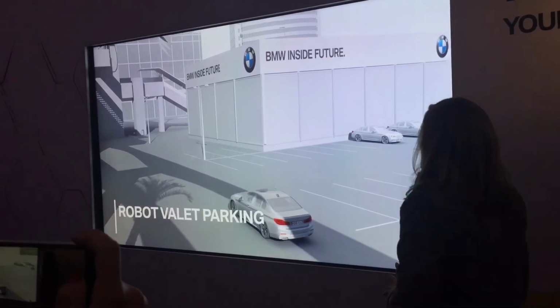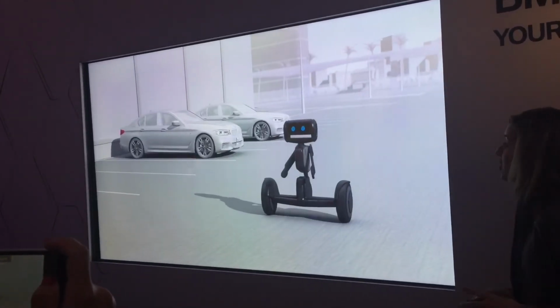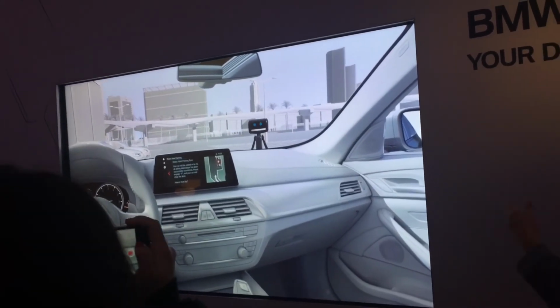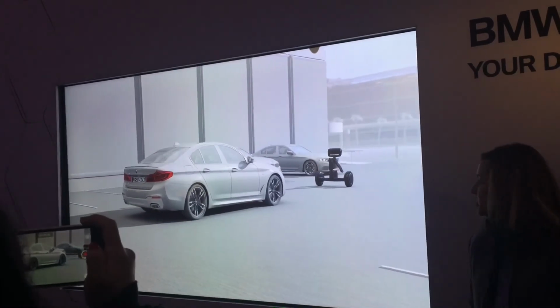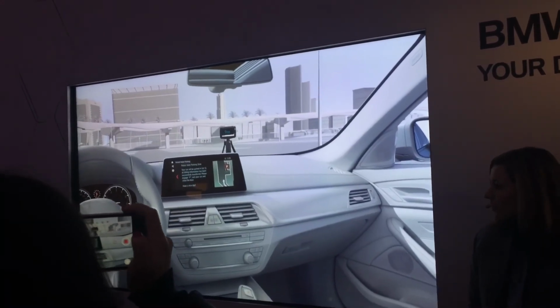So we have our little robot called Robbie. We were very creative with the name here. So we just are greeted by Robbie. She said, hello Linda. Of course, it is recognized. So Robbie has taken care of that reservation for the parking space. We follow Robbie to the handover point where Linda can then leave the vehicle.